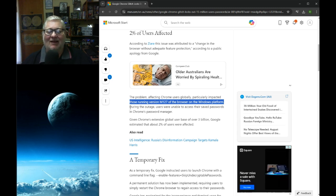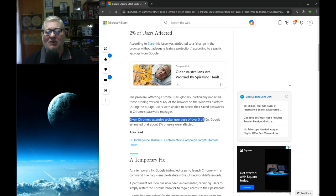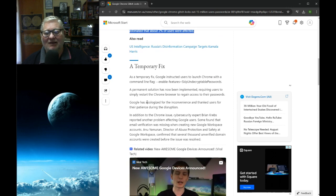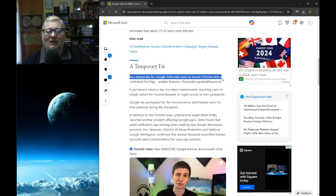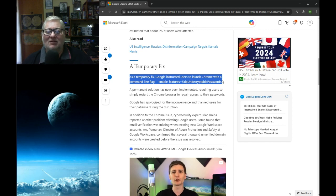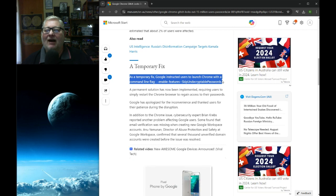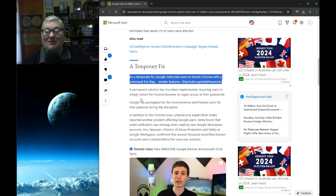Yes. Now, during the outage, users were unable to access their saved passwords in Chrome's password manager. Now, given Chrome's extensive global user base of over 3 billion, Google estimated that about 2% of users were affected. Very interesting indeed. Now, as a temporary fix, Google instructed users to launch Chrome with a command line flag, --enable-features=skip-undecryptable-passwords. That's real.